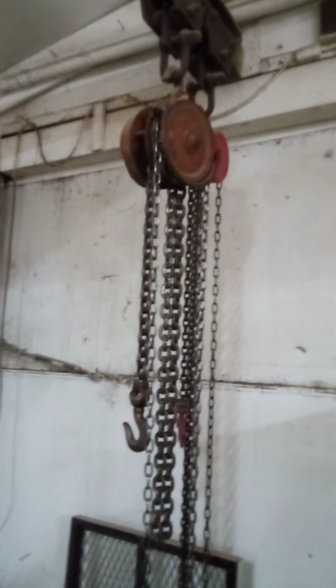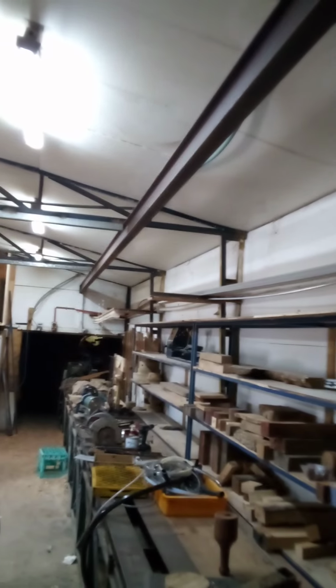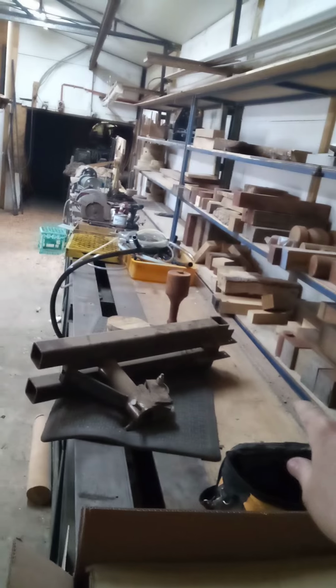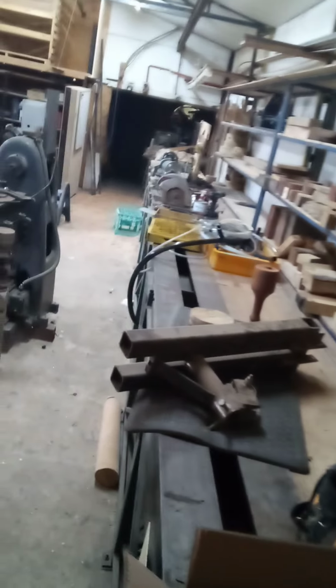Alright, we're going to go and visit Henry now. This is one of two tail stocks on here. There's the gantry for it, and that goes all the way down the length of the lathe. He's also got these bits of wood down here with the hinges on them. They're all cupboards with all stuff in them.